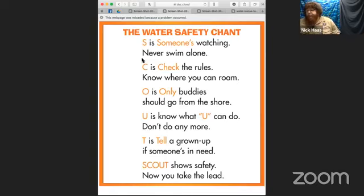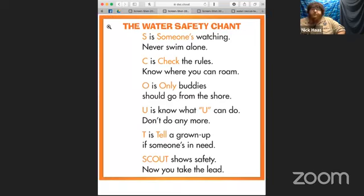C, check the rules so you know where you can go. There's always something called a safe swim area. The area that we have checked to make sure it's safe to swim in, or the area that you're allowed to swim in based on your swim ability. So we don't want you going further than that because it could be unsafe for you, right? If you're not good at swimming in deep water, well then we want you to stay where you can touch the bottom. Makes sense.